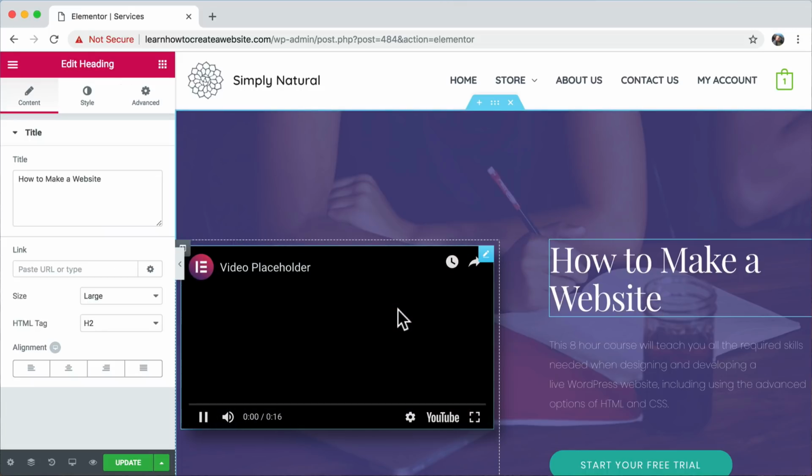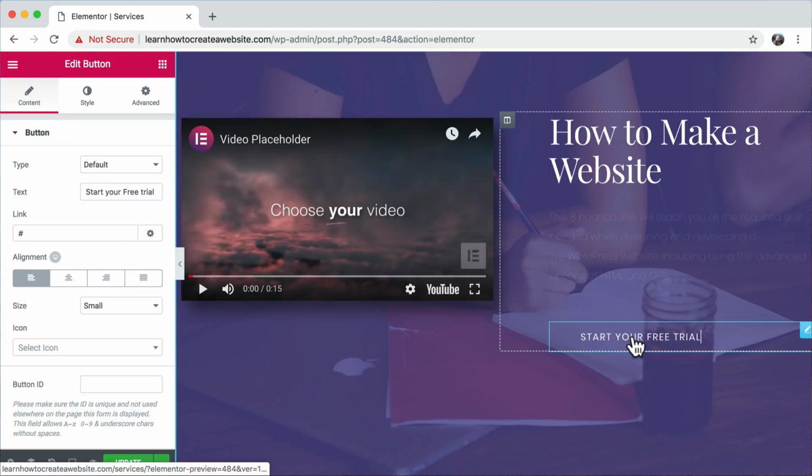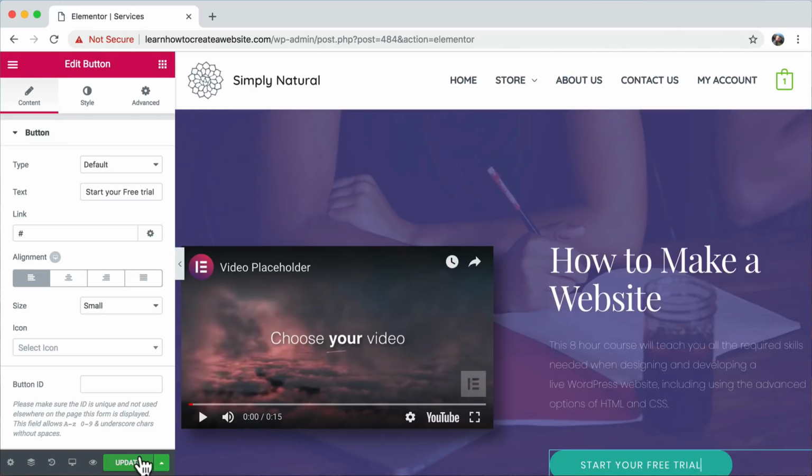Change the video. Change the text, change the button, change where the button links to. You could do anything that you did before. But let's update that. Colors, match your colors. Match any of the colors.